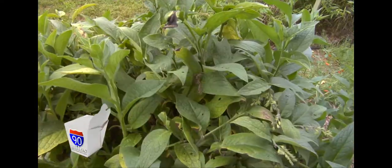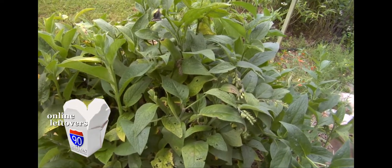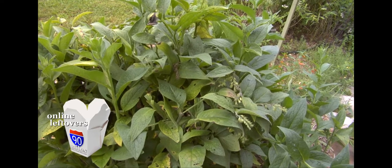Well, probably one of the most popular healing herbs is the comfrey, and that's this large plant here. This one truly is a wound healer, and it has a chemical in it called allantoin. This chemical actually binds cells together. Oh, I see. And so it helps the healing. Exactly. And this one is very popular now to make salves and poultices and other preparations.